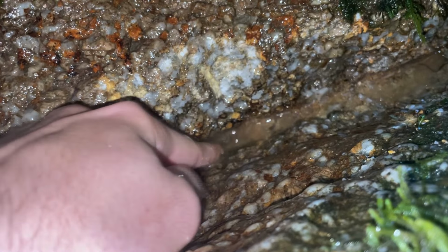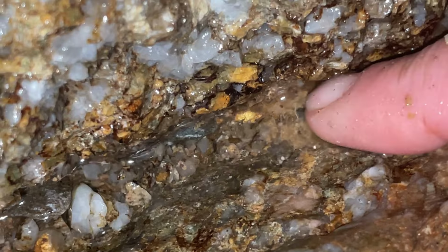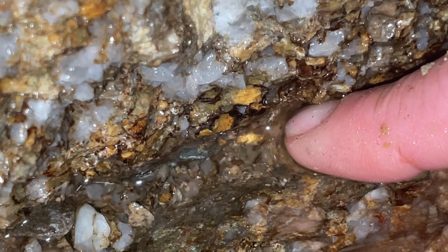I see it. Yeah. Right in the bottom there. Oh yeah, it's gold. We've got gold. Yes. Look at that. See that? Right there. You guys see that in the bottom there? That's a nice wee bit of gold. Stunning.